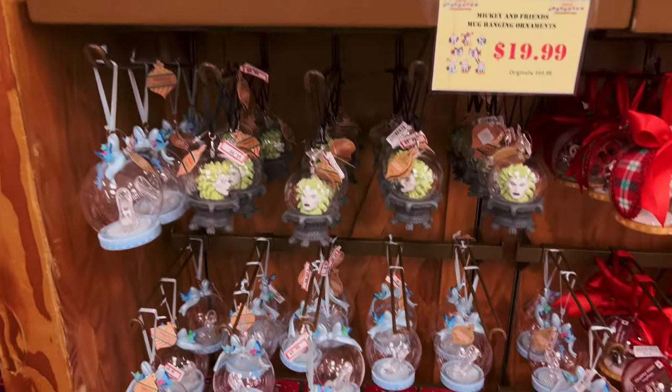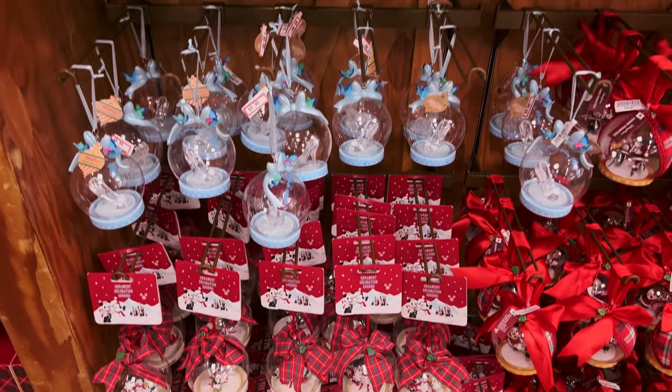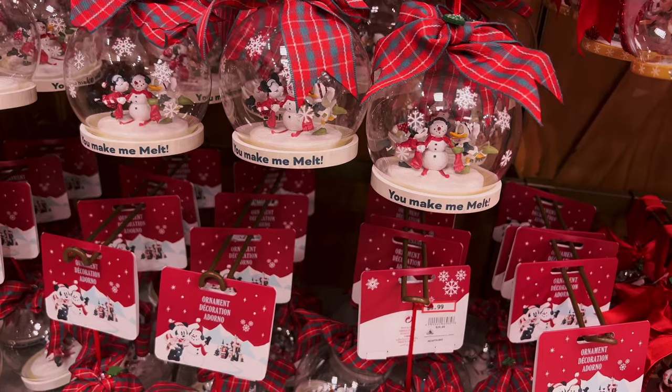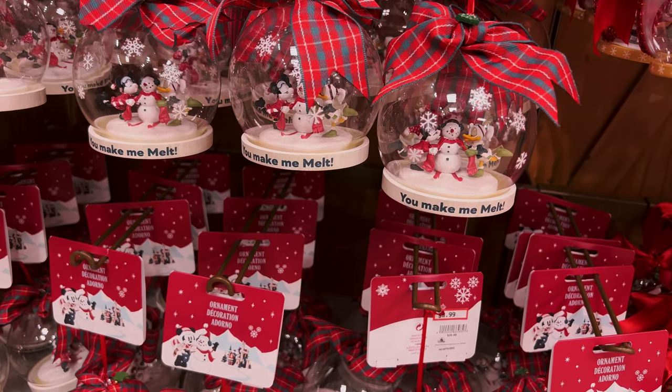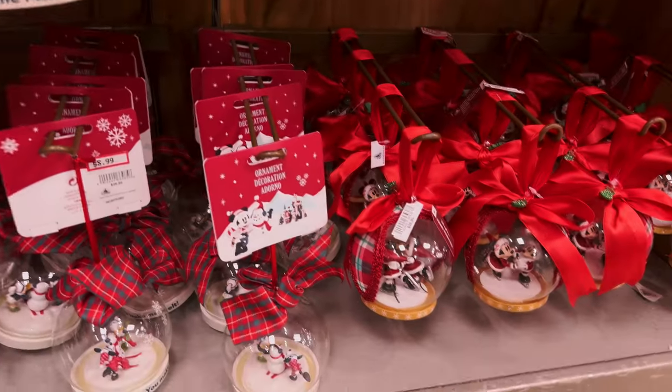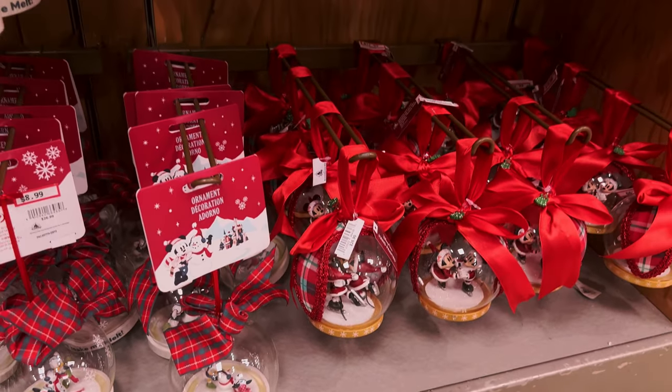They have Madame Leota, the glass slipper, the Mickey and Minnie kissing building. Or no, that's Daisy and Minnie, I'm sorry, Daisy and Minnie with their snowman. You Make Me Melt. That's the Mickey and Minnie where they're ice skating. Okay.